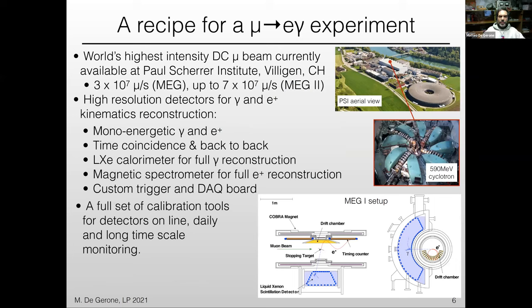Which is the ideal setup for a mu to e gamma experiment. As I said, you need a continuous beam. Currently, the world's highest intensity continuous muon beam is available at the Paul Scherrer Institute in Villigen, Switzerland, with an intensity of 3 × 10^7 muons per second, the one used in MEG, and it can arrive up to 7 × 10^7 muons per second in the MEG2 experiment. And then, of course, you need a detector with the highest possible resolution in order to measure the kinematic variables which define your event.